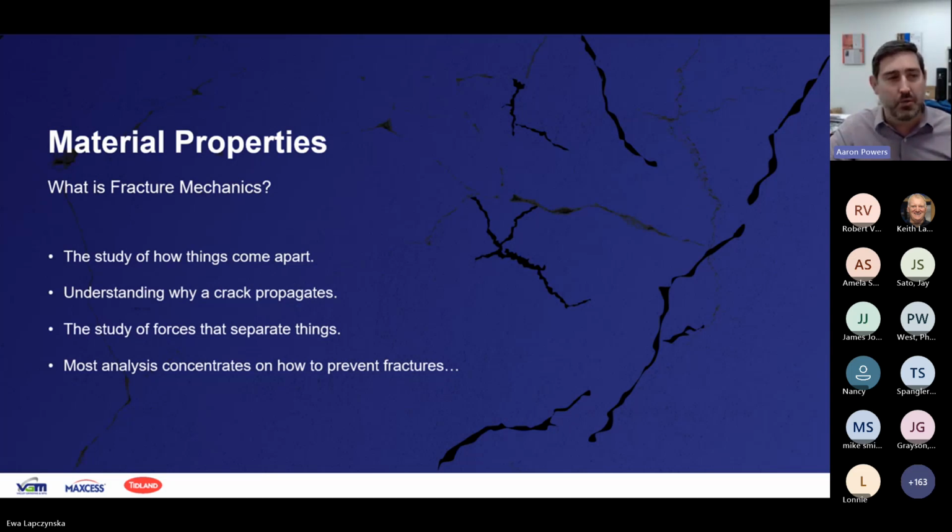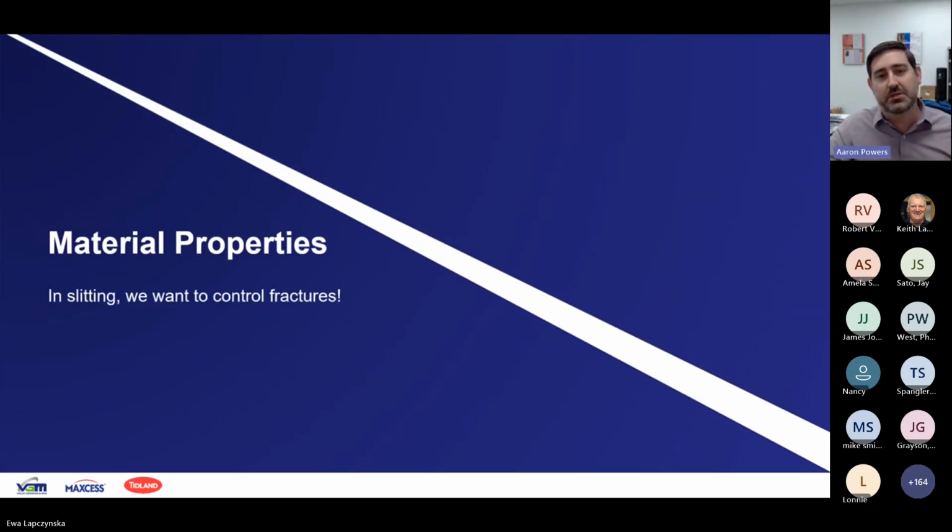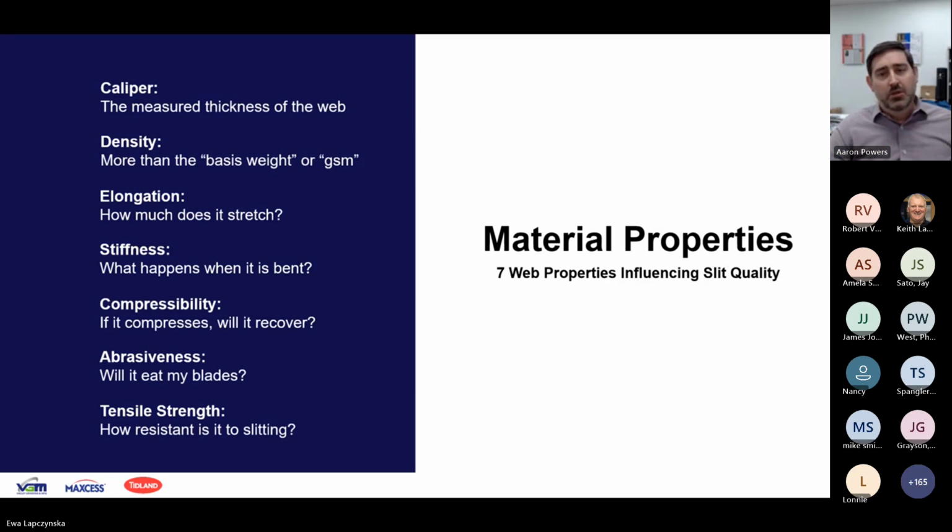But what we're trying to do with slitting, go to the next slide, is we're trying to focus those same forces and create cracks as opposed to prevent them. And we're trying to control them in such a way that the edges of both sides are clean and have a usable edge for the process that follows, or the product being made. So to do that, you really have to understand the material itself and what those properties are.